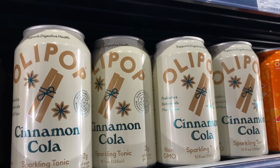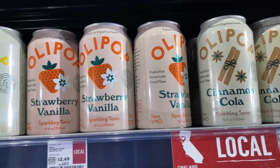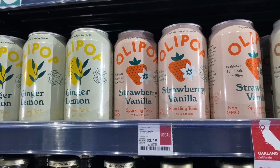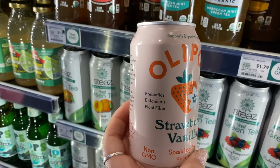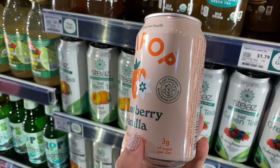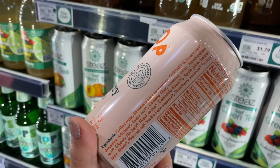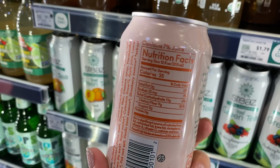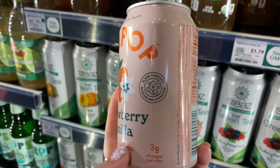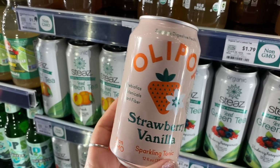Now, these are drinks that I have raved about on Instagram. I just found them recently, but these are called Olipop. They have 3 or 4 flavors right now. They usually sell 3 of them in Whole Foods. The reason I like these so much is because they only have 3 grams of sugar. They have probiotics, fiber in them, and they're only around, I think, 30 calories, but they're all natural. They almost sound too good to be true. The strawberry vanilla is my favorite. Give them a try. Let me know what you think, but I drink one of these every single day.